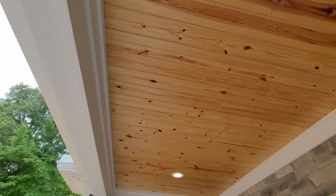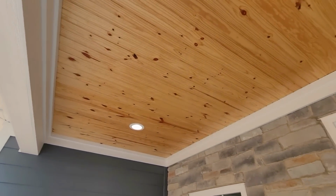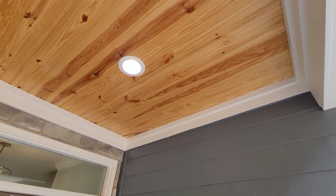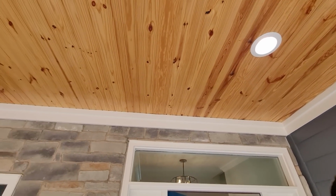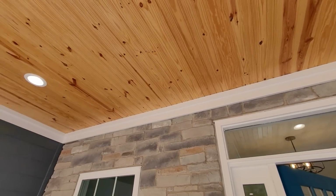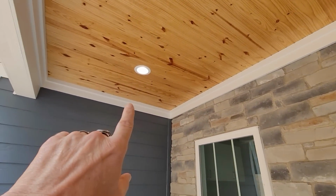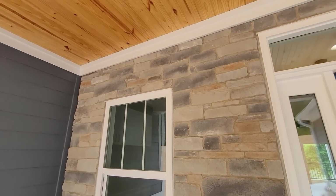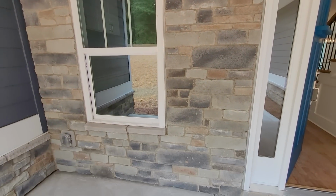We have our Knotty Pine tongue and groove ceiling here. This one they went with a clear, just a clear poly on top, and that will darken over time. This product here is called Mirror-Tech, this trim board that goes around. But it finishes off real nice, and I like it better than looking up at vinyl. And they have a stone veneer here.